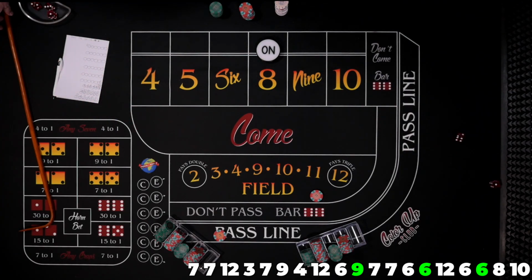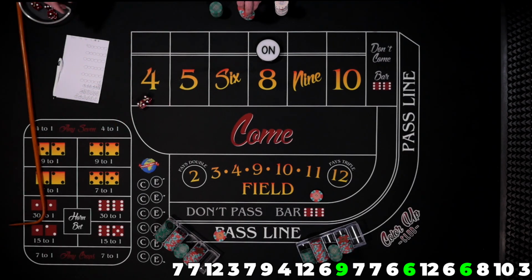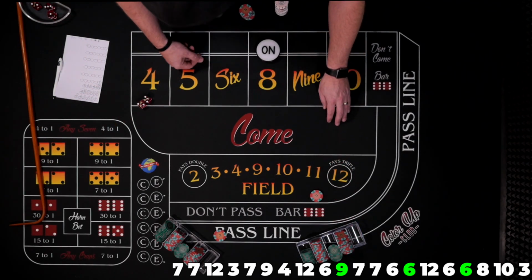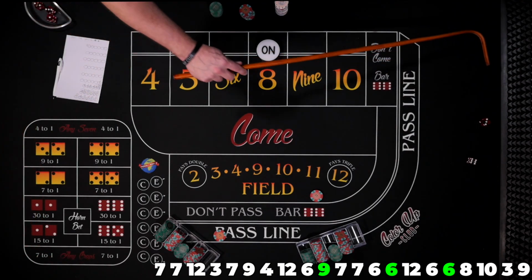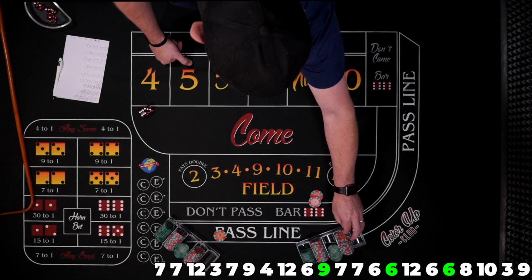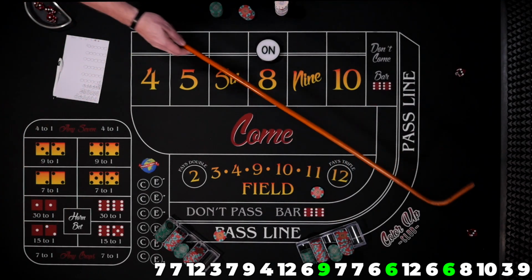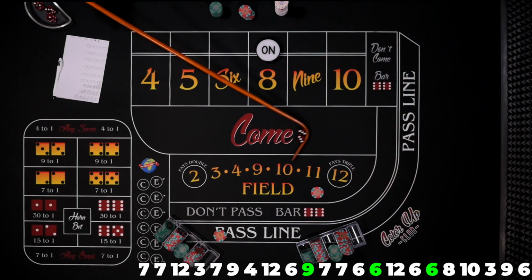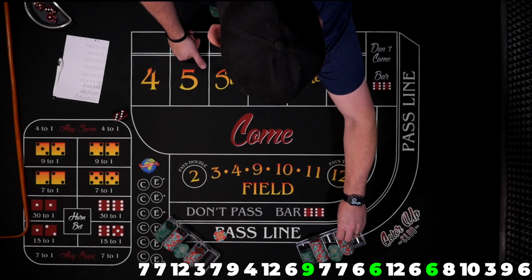Here we go. 3, craps, field winner. My dice rolled there, but it was a 3, so he'll just win there. 9, center field 9. Another winner in the field. 6 the hard way, 6 hard, no field 6. So we'll go ahead and lose that.